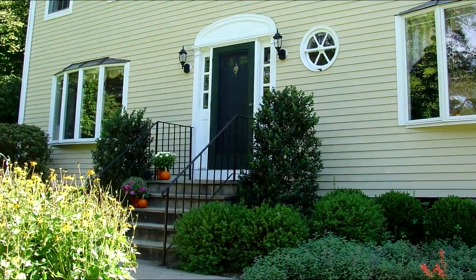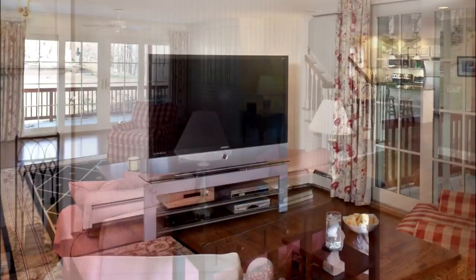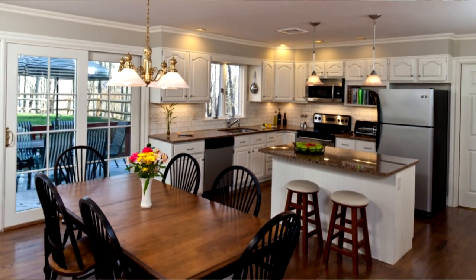In recent years, it's gotten a new boiler, central air conditioning units, new water filtration system, septic tank, new well pump, and oil tank. This is indeed a fabulous home, but to really appreciate it, you need to come see it in person.